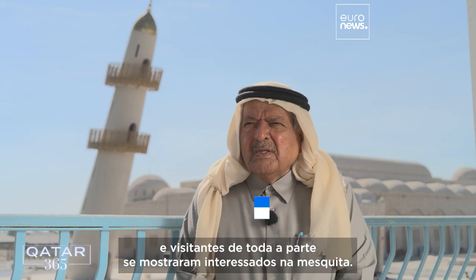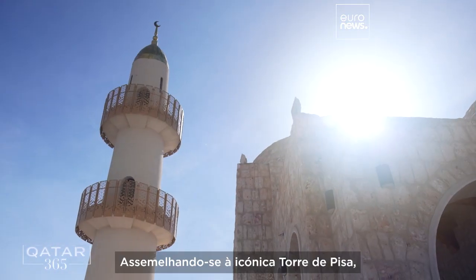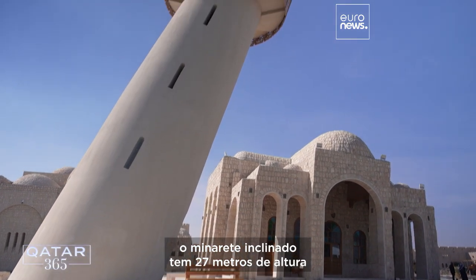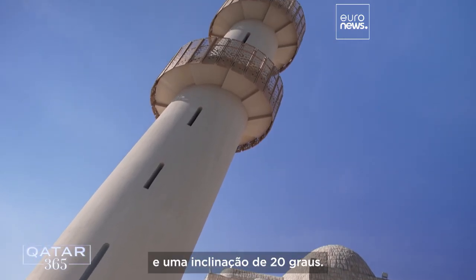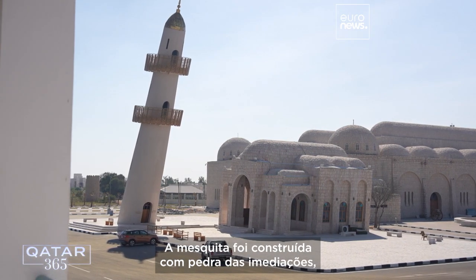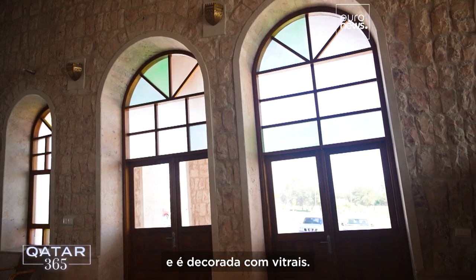Resembling the iconic Leaning Tower of Pisa, the Leaning Minaret is 27 meters in height with a 20-degree incline. The mosque is built by stones sourced from the immediate area and is decorated with stained glass windows.